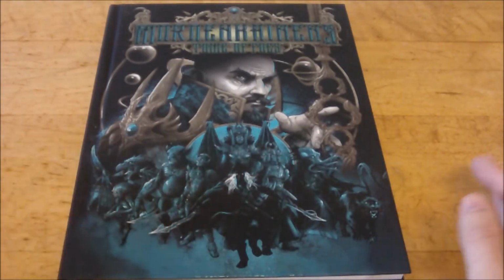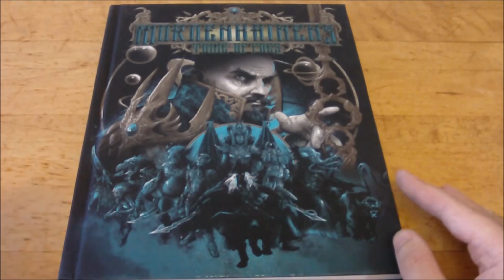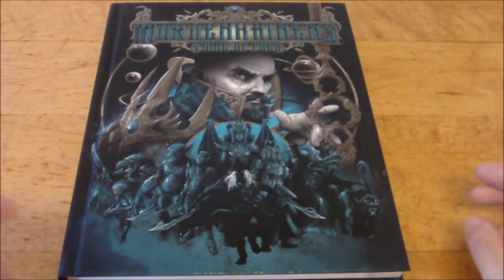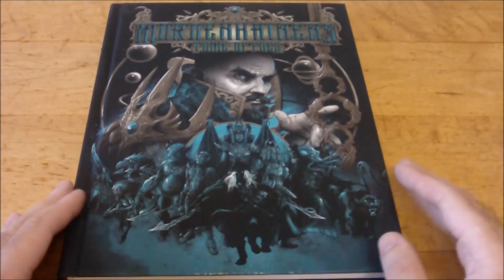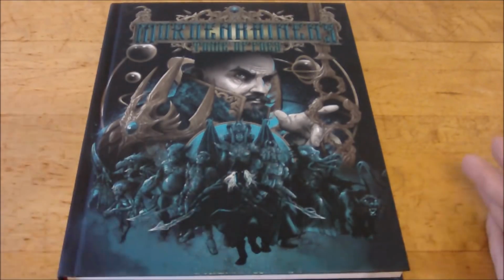Alright, so here is the book itself. Again, this is the hobby shop exclusive cover. So this is not the one that you're going to see if you go to major book retailers, but in the early days, when it first comes out, your local game store will hopefully have at least a few of these. Giant Robot, where I go to, they had I think 3 or 4 of them, and then they had a whole stack of the regular covers.